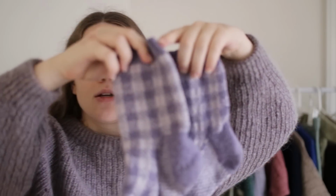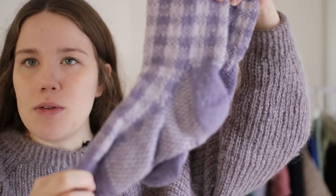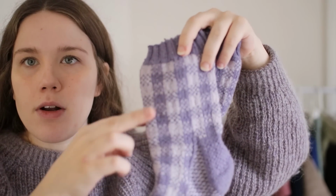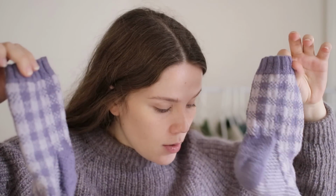So I got 2 balls of the dark purple and 1 ball of the light purple. For these socks, I ended up using not even all of the light purple, and I think only 1 ball of the dark purple. Maybe I broke into the second skein a little bit, but they really did not take a lot of yarn is what I'm trying to say.